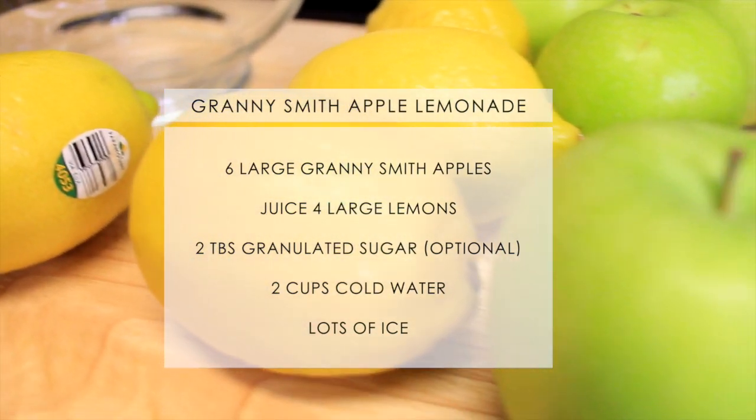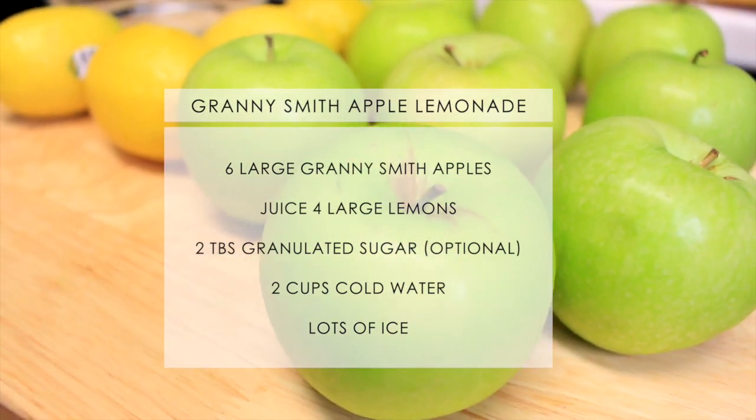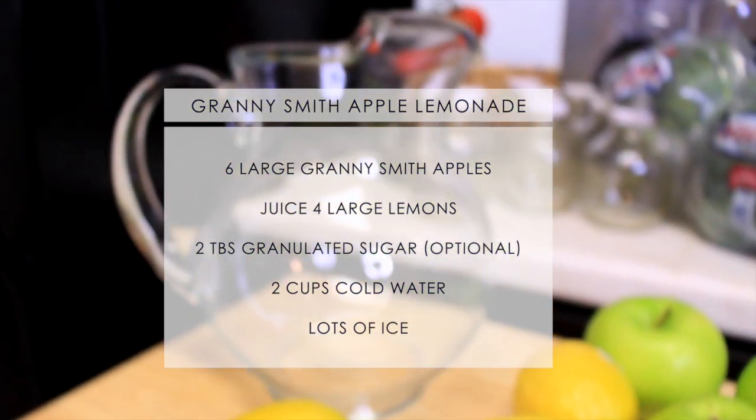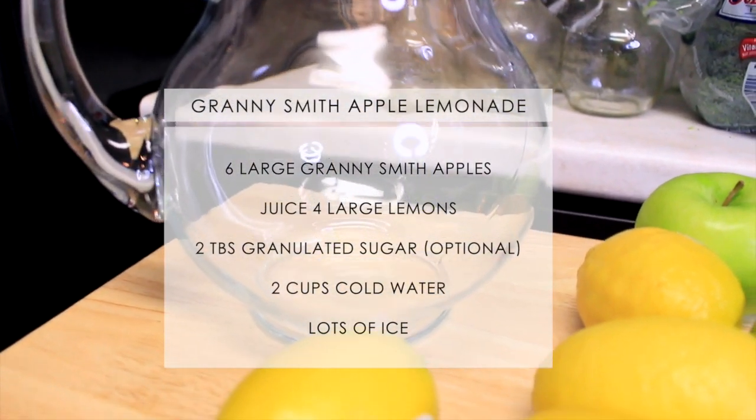And all you need for this is lemon, apples. I like Granny Smith apples. And I have a pitcher, a glass pitcher. And I'm going to add some ice in there.